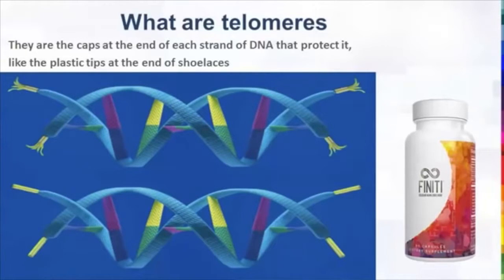So that's the difference. Like Donna was saying, you need long telomeres. They're good. Short telomeres are bad. So long are good, short are bad. And if our cells actually begin to unravel, that means that they're dying. And essentially, as we age, our cells begin to unravel and die off.